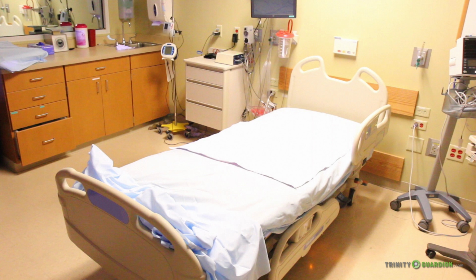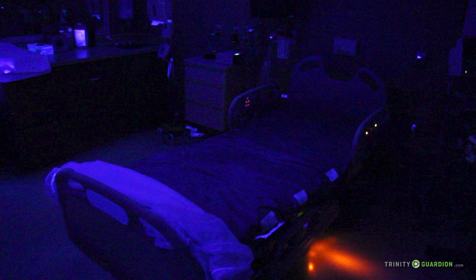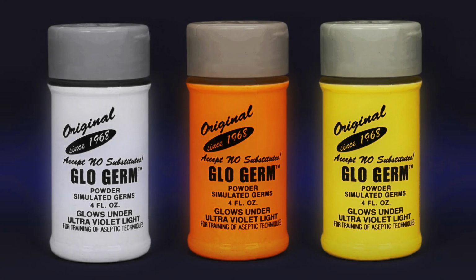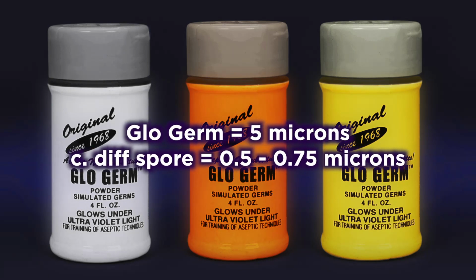Let's take a look with the help of a fluorescent marker and special lighting at how bacteria travels during a patient's stay. Glow Germ fluorescent markers have been a widely accepted product for simulating germ activity for nearly 50 years. 99% of its properties and physical characteristics are the same as those of bacteria. Its particle size mimics bacterial activity well.